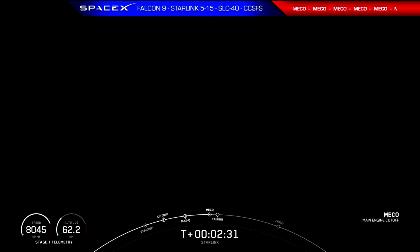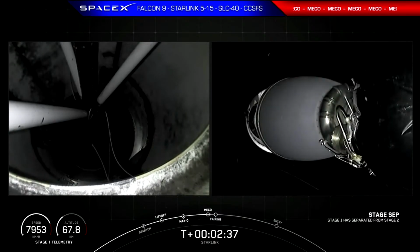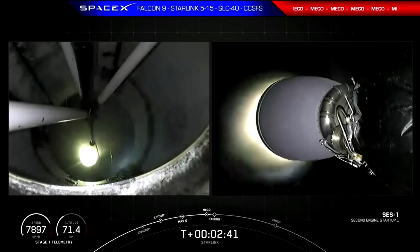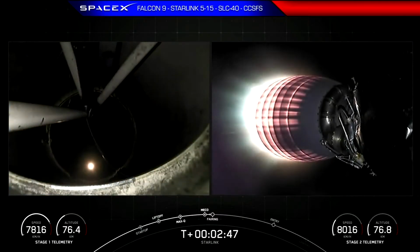Main engine cutoff. Stage separation confirmed. MVAC ignition. And there we had MECO, followed by stage separation and SES-1. Coming up shortly will be fairing separation.